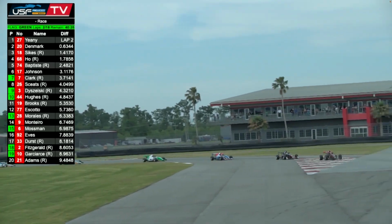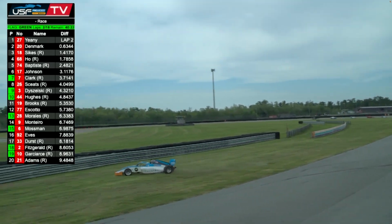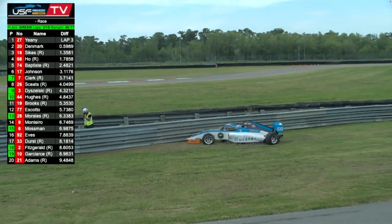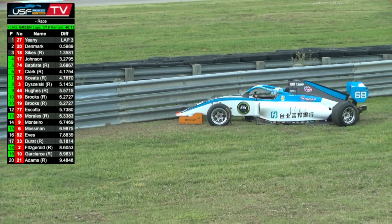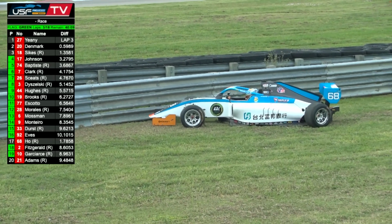He's looking at trying to take the point lead away. Johnson is here. Oh, driver spun. Ethan Ho, he tapped the wall. Ethan Ho just, I believe, tapped the wall. Left rear damage. Oh, Ethan Ho likely just tapped the wall, and he knows it. He is pounding his steering wheel and his legs.